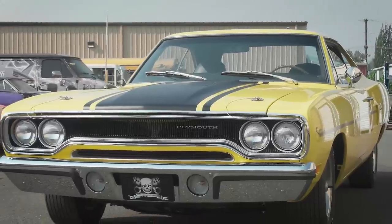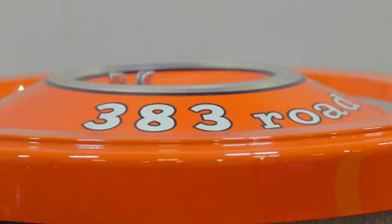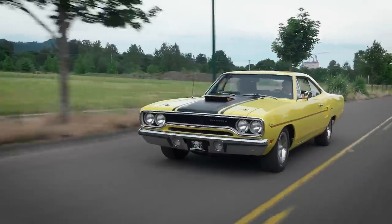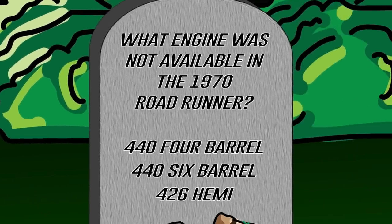In 1970, the Plymouth Road Runner came standard from the factory with the 383 Road Runner engine. What engine was not available in the 1970 Road Runner? Was it the 440 six barrel, the 426 Hemi, or the 444 barrel? If you think you know the answer, stay tuned after the break. I'll let you know how you did.